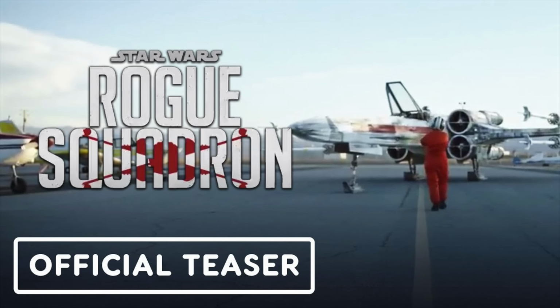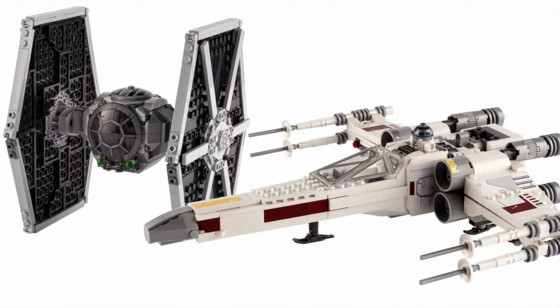Now, I said when this rumor came out that I thought that this set basically exists because of the Star Wars Rogue Squadron movie that was supposed to release around this time. Of course, they ended up canceling the movie, but it's very likely that LEGO was developing this product a couple years ahead of time, just anticipating the movie was actually going to release, and they were like, hey, we can release a TIE Fighter and X-Wing around this time and do something fun with it.